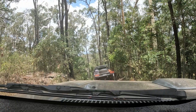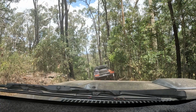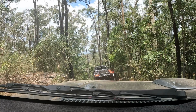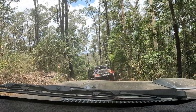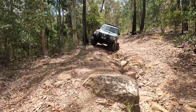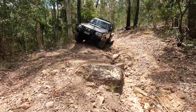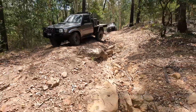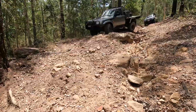Now, can't thank the boys enough for their spotting when I came through, because I'm not sitting on 35s, I'm sitting on 33s, and they went through like butter in the ute. There was no problems in the ute, and I come down and managed to take a tail light out. But yeah, one of the most fun tracks of the day.